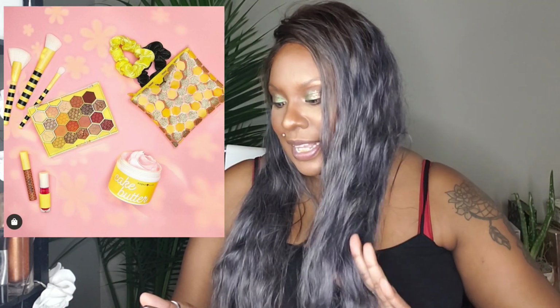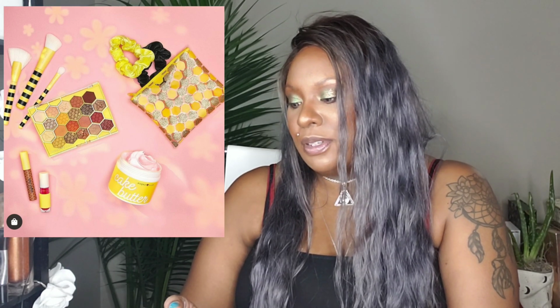But if that's not the case, it's a really pretty palette. I can instantly see the looks with this palette. I just don't think that if you have any of the ones I just said, or, what was the other one? Yes, Please. Or the Natasha Denona Sunset palette, you don't need this palette. Those are just a couple that made me think of this color scheme. But I think the concept's really cool.